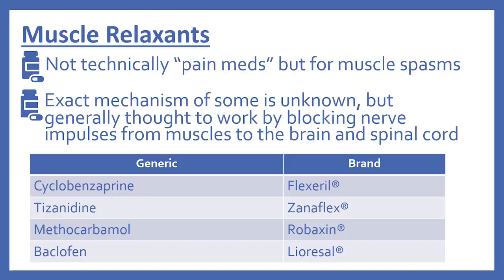Next we'll look at the muscle relaxants. Now these aren't technically pain medications, but they're for muscle spasms. The exact mechanism of some of them is unknown, but generally they're thought to work by blocking nerve impulses from muscles to the brain and spinal cord. There's cyclobenzaprine, the brand name's Flexeril, tizanidine, the brand name is Zanaflex, methocarbamol, which is Robaxin, and baclofen, which is Lioresal.